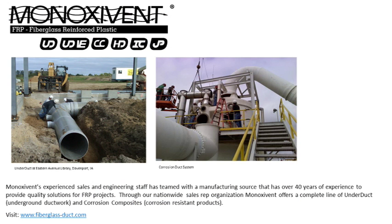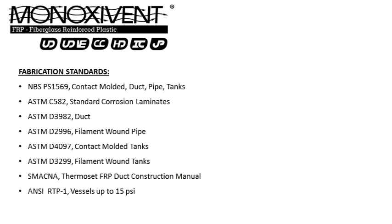And when you get back to the FRP division, again, these two things that you're looking at here is what you're normally used to seeing, okay? It's a ductwork job. We get requests all the time. I need a price for some FRP duct. The first question we ask is, what's the application? Do you have specs? All of the ductwork and all of the FRP products that we do make are built to specific standards, okay?